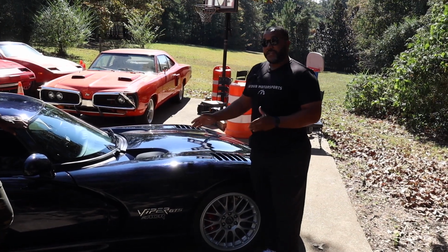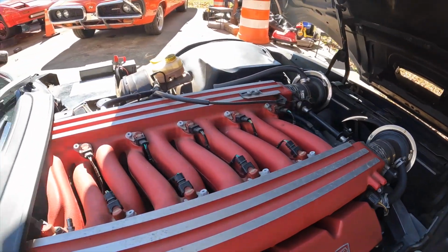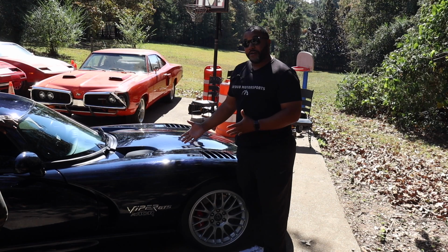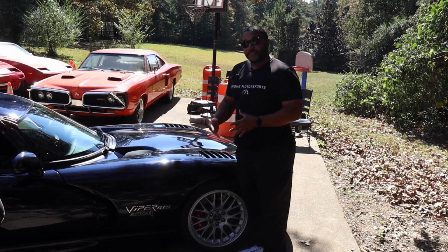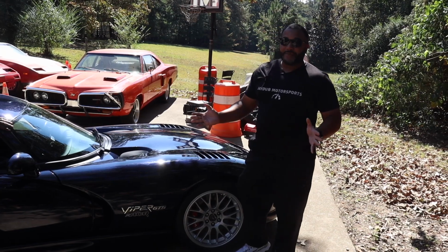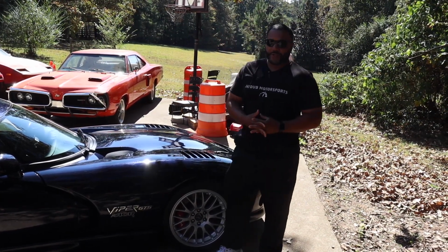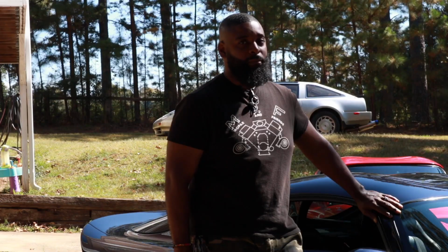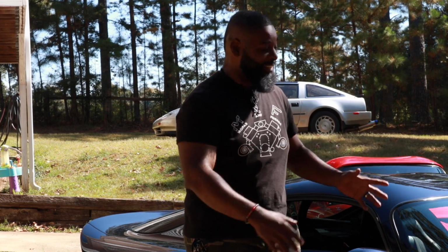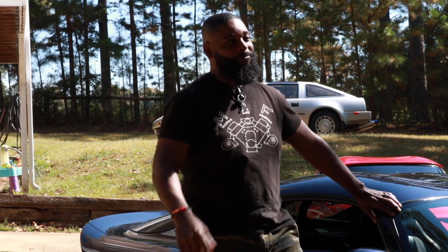And these didn't come with V8s, folks. They had the V10s. That was another thing back in the day. This was probably one of the first V10 sports cars that was out, and it was pretty rare. We'll take a look at the engine in a second, but nobody was doing that back then. Back in the day, V10s came in some pickup trucks or conversion vans. They weren't putting one in a car. So this is not a truck motor. It shares nothing with that engine. This is an all-aluminum V10. They are not the same.